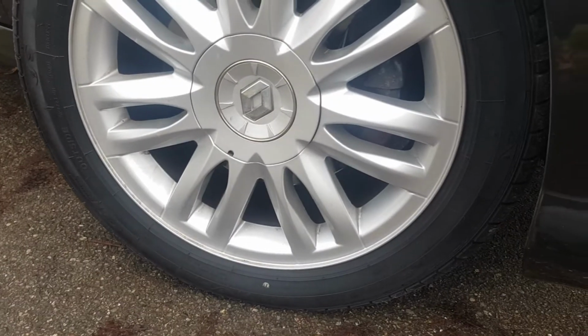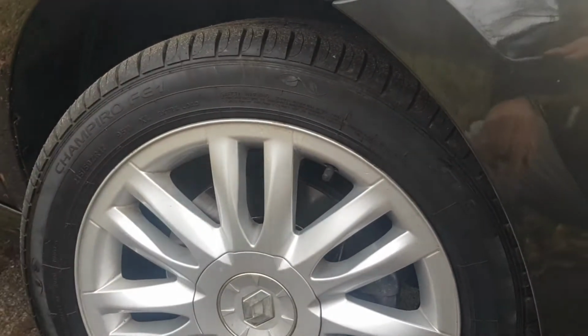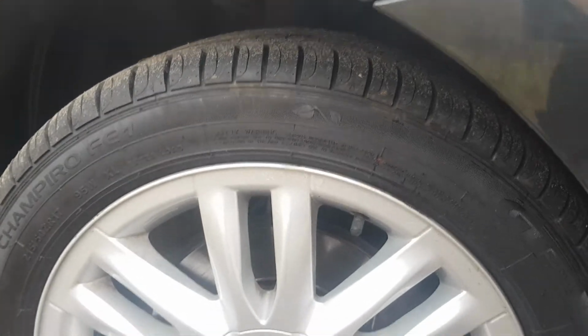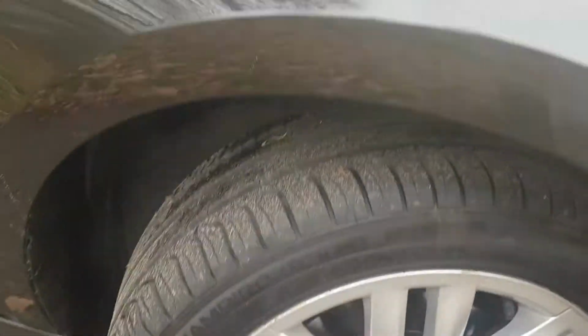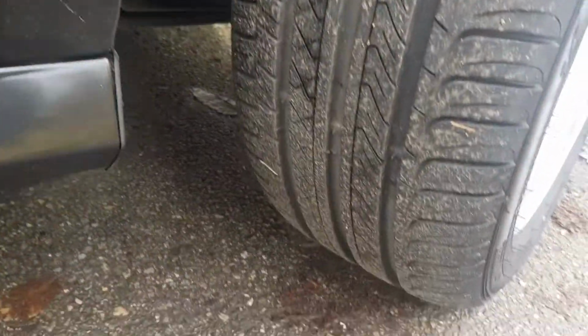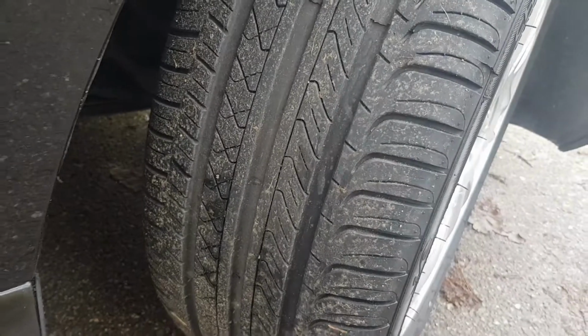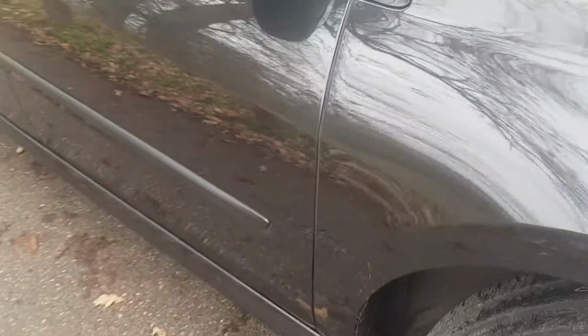Wheel, all in good condition. Had a couple of chips around the top there, but we have touched them up already. Plenty of tread on the tyres. All 4 of the tyres are not that old anyway. It's a bit harder to tell, but there's plenty of tread on the tyres. They're all the same make. Let's just go down the side of the car.